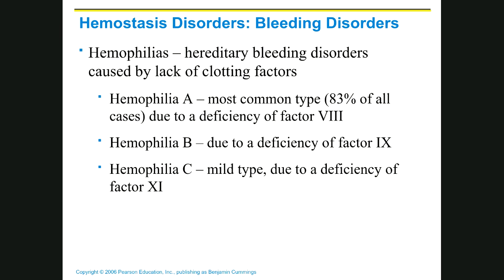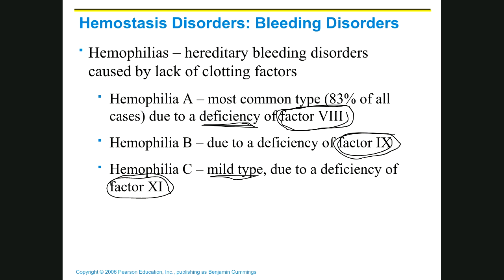But these different types, every single one of them, there's a deficiency of one of those clotting factors. The most common type has a deficiency of factor 8. The second most common type has a deficiency of factor 9. And then a very, very uncommon type, and also sort of mild type, is when you have a deficiency of factor 11. But there are other ones too. There's von Willebrand's disease. Anyway, you can look this up if you want. Just look for genetic diseases associated with lack of clotting. Von Willebrand's disease, there we go.